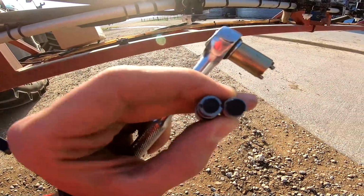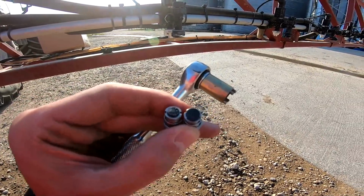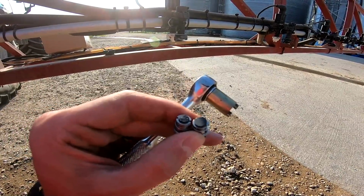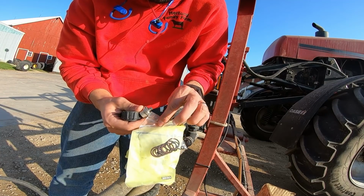So you can kind of see, I hope you guys can see this, but the one on the left is bad. You can see there's a groove in there, and some of the rubber is actually broken and kind of ripped. And the one on the right's brand new. You can see it's smooth and no grooves in there. So I'm thinking that if I put brand new poppet valves in there, we should be good. So let's go ahead and put these in. I want us to replace the O-rings on this as well when we do it.